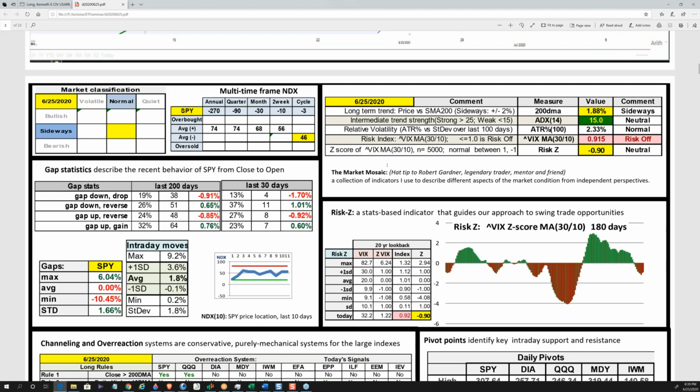Okay, the upper half. So, sideways normal. So that is why I am already deciding today that I'm not going to be holding swing trades unless somebody just hits me over the head tomorrow, over the weekend. Right? So I'm just not gonna do that. I'd have to get kicked in the head by a mule, which could happen.